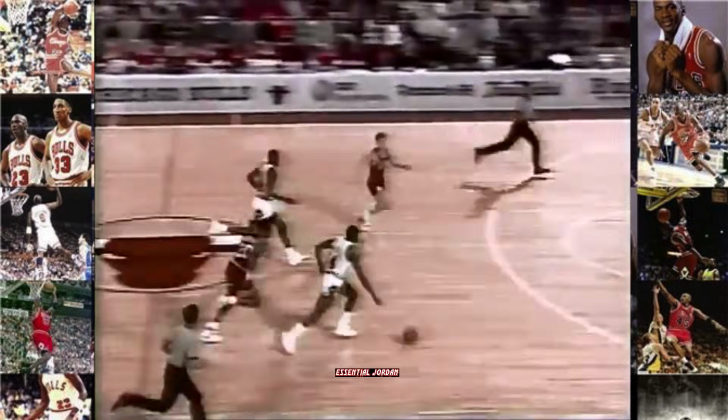There's the ball kicked loose. Here come the Bulls running. Hodges, Jordan, and it's showtime.